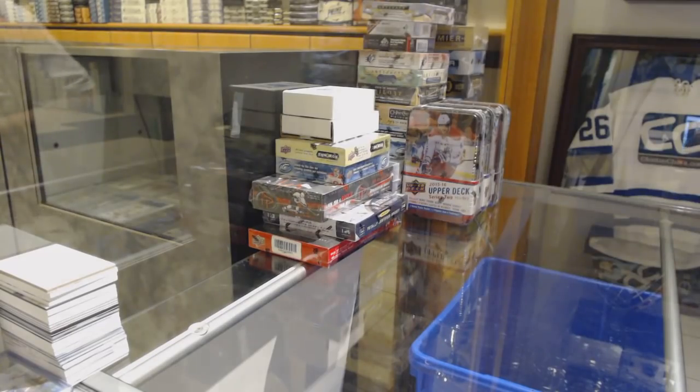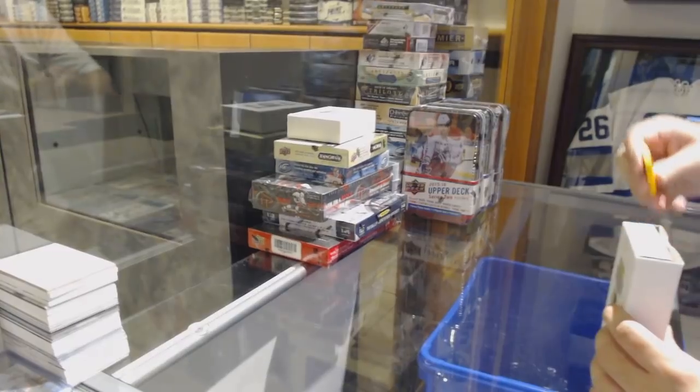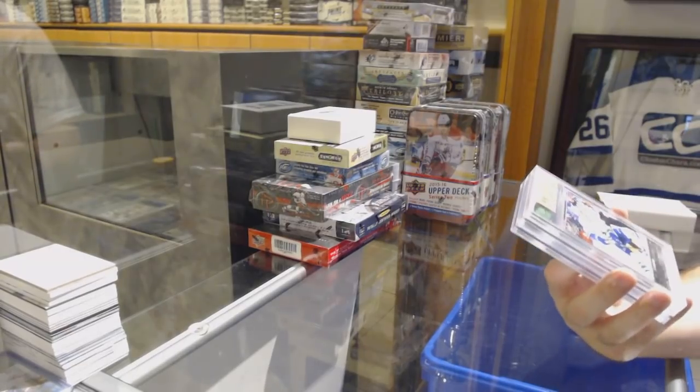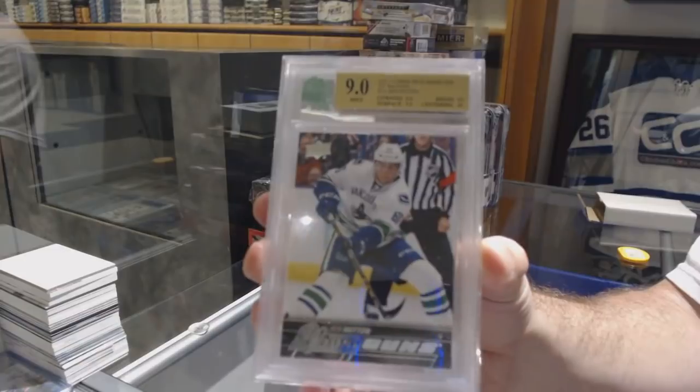Here we go, starting off CG break number 9637. We have the monster. Start off with the graded hits, and then the hat trick, and then we'll do the bad boys. We've got a Young Guns graded 9 of Ben Hutton for the Vancouver Canucks.